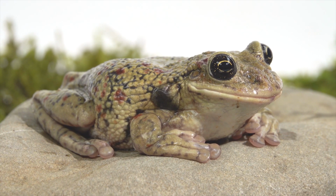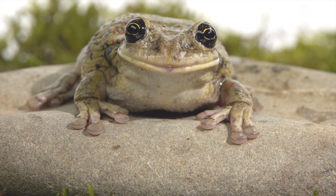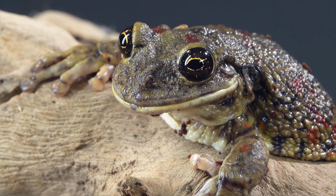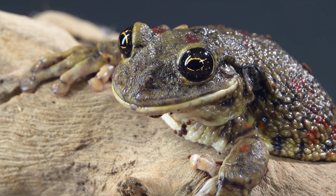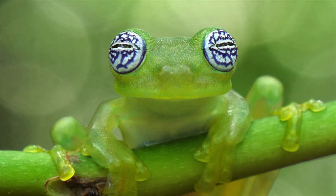Frogs are freshwater creatures, though some are able to live in brackish or nearly completely salty waters. Almost all frogs fertilize eggs outside of the female's body. The male holds the female around the waist in a mating hug called amplexus. He fertilizes the eggs as she lays them.